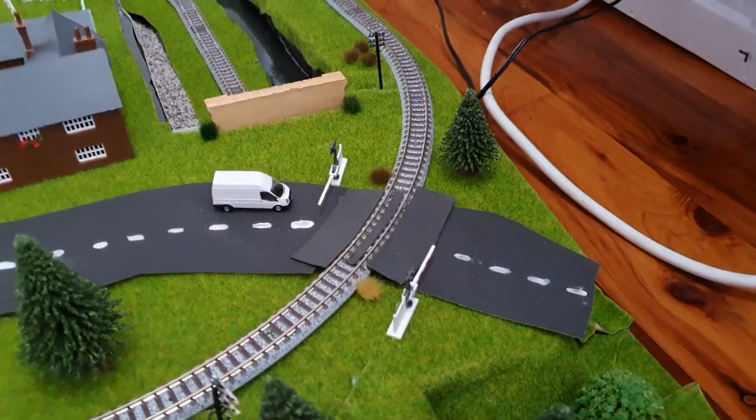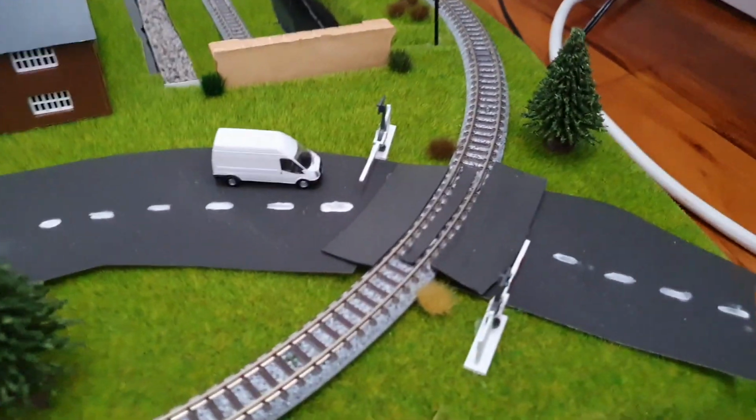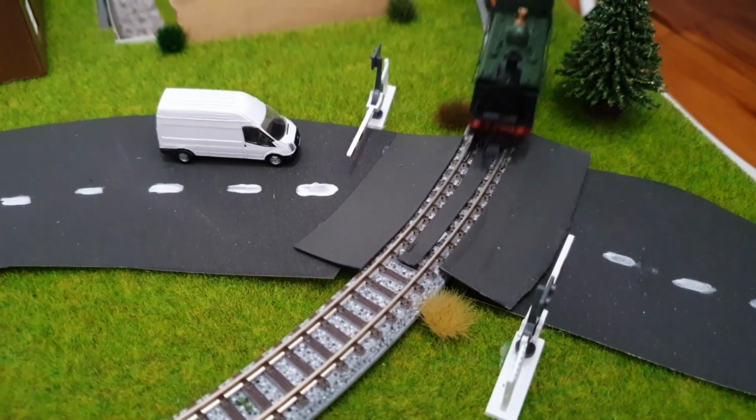Other little hacks, there's no level crossing pieces from Tomex as far as I'm aware, so I just made some with little pieces of cardboard that I cut out. So that's how we did that.